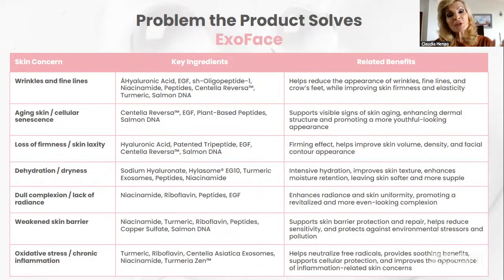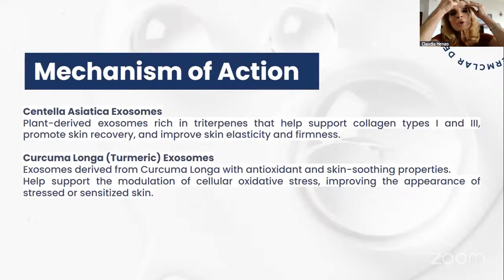You can take a photograph of this chart so that you can see all the benefits related to Exophase through their key ingredients. It's incredible the amount of benefits you get through the key ingredients. We have Centella asiatica, growth factors, plant-based peptides, salmon DNA, hyaluronic acid, a tripeptide, hyaluronic zone, niacinamide, riboflavin, copper sulfate. What else do we have here? Okay, that's it. How does it work?